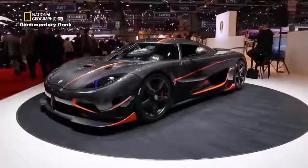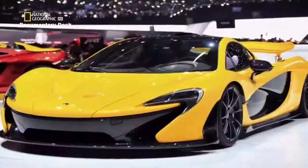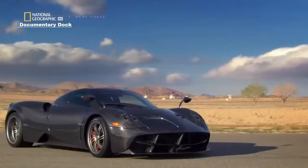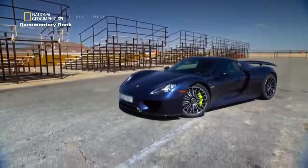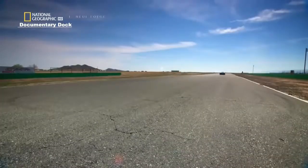Where the Veyron once stood all alone, now there are at least 5 different hypercars capable of producing over 800 horsepower and hitting top speeds in excess of 340 kilometers per hour. The automotive market is the most challenging industry we see around the world. It's highly developed, and there are thousands of creative guys thinking about new technical solutions.